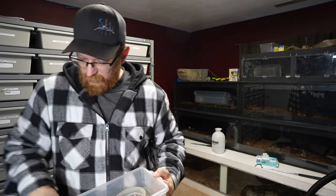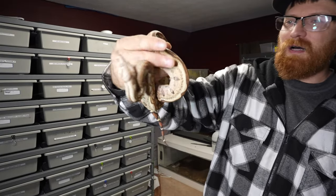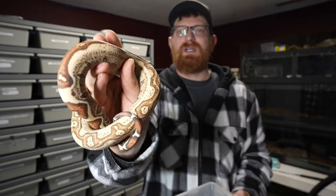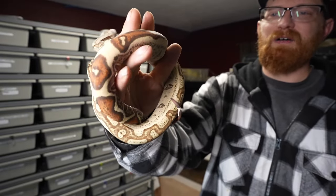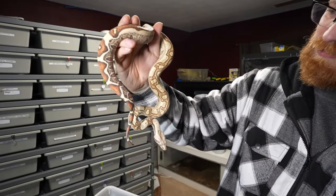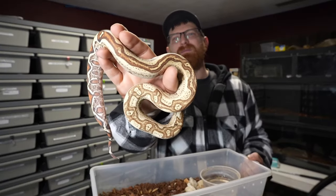So this one's awesome too. I got this one from John Chosmer. It is a jungle VPI, which is gorgeous. Awesome, awesome snake. Really awesome colorations. The tail coloration on this one is perfect. This is probably one of the nicest ones that I've ever seen. And I'm glad I had the opportunity to buy this from him.